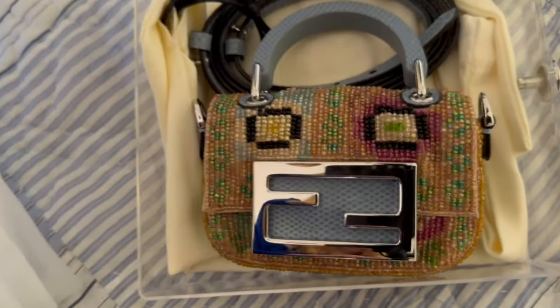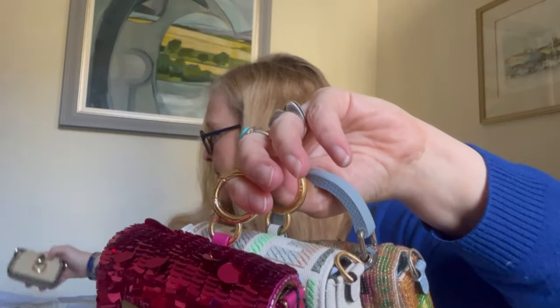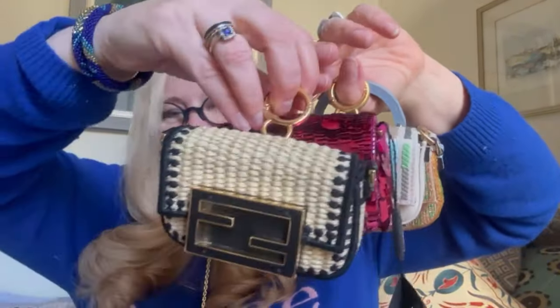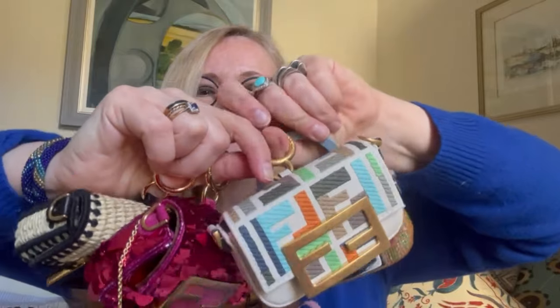Anyway, let's look at all of them in one hit, so you can see that though they are the same, they are very different, if I can do it justice. Right, raffia, sequin, fabric, and beads. There you go. This is my current nano baguette collection. Will there be more? I can't guarantee that they won't.